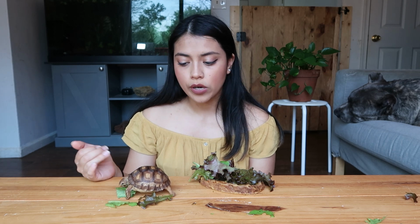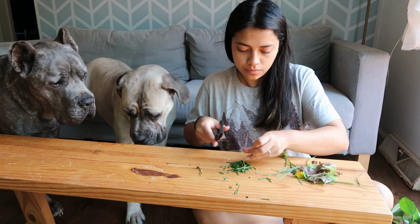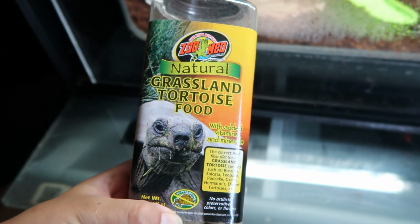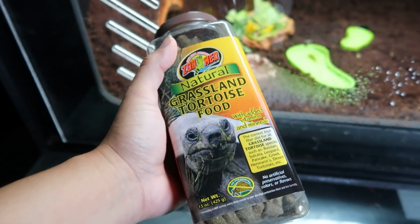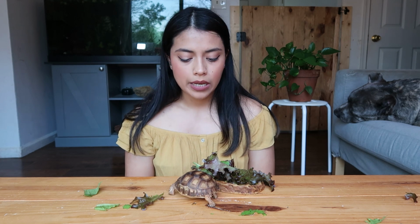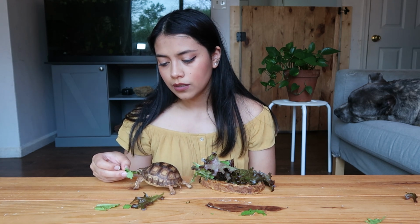Now when it comes to food, I try to keep things varied for him. His diet consists of a mixture of greens, like this from our garden, dandelions from outside as well, and grass from outside, as well as his tortoise food. They're like these little pellets. I'll show what they look like here. I don't remember the exact name of it, but I usually just soak those in a little bit of water, or put them in his little dish with a little bit of water, and he enjoys that. I think that he really, really likes dandelions. He doesn't really like grass, but it's good for him. And he loves this. Anytime I show this to him, he's like, oh, delicious.